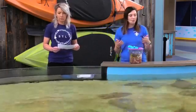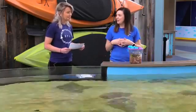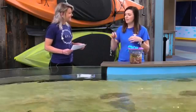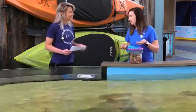Our white-spotted bamboo sharks, there's a lot of them here in the center. They are nocturnal, so they do kind of like to sleep during the day, and then they wake up at night for their dinner. They get their name because they have white spots all over the top of their body, and they come from the Indo-Pacific region of the world.